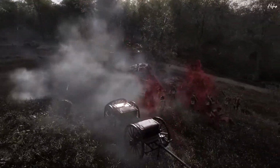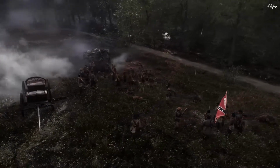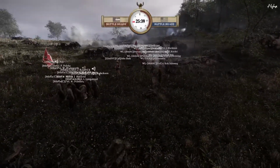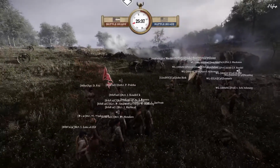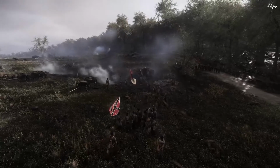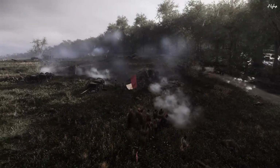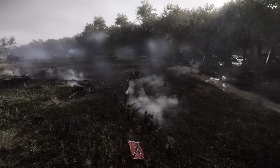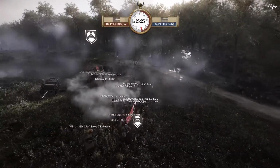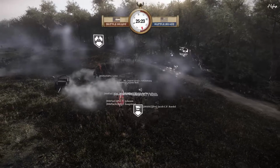Oh, the 51st also sending in artillery. Lord. 8th Florida here. I don't see Hog yet. They're charging, they're charging. And the 52nd behind the logs. 18th North Carolina under a lot of stress here, but they've got that red line halfway there.